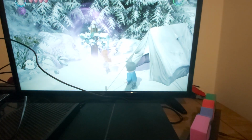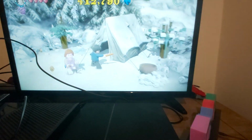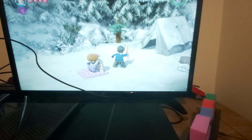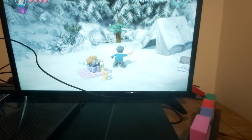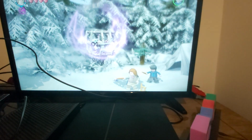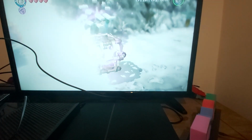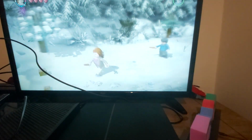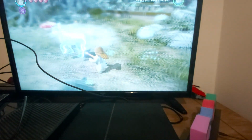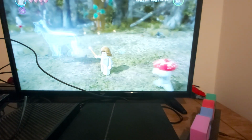So I'm very, very excited to report that we have indeed, wait for it, crossed the 50 gold brick mark. Let's go! That is fantastic. 52 gold bricks collected. So let's see where the story takes us next. Oh, okay. Right to the outskirts of Hogwarts. So in the next episode, we shall find out what is next for our heroes as we continue through year 6 of LEGO Harry Potter.